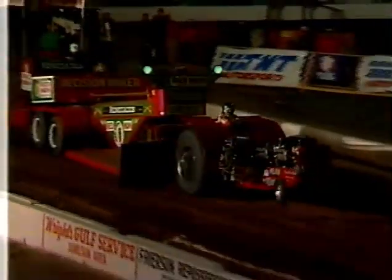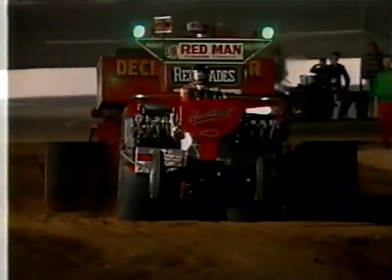Engler chassis, approximately 1,100 horsepower. He does real good in this 7,200-pound class. Let's see how he does. A little light on the front end, though. I'm not sure if he's going to be able to make this.